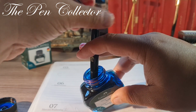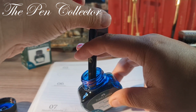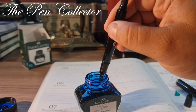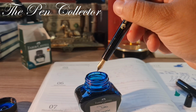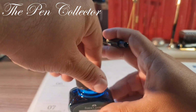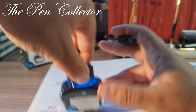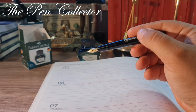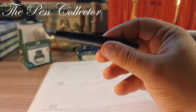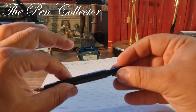And it feels quite nice, guys. You probably can see that the ink windows are not visible anymore. Let me take the excess of ink out, and I'm ready to do a writing sample with it. But first of all, let me get a little piece of paper to clean the grip section, and I have a little piece of paper right here, guys. Okay, like this.